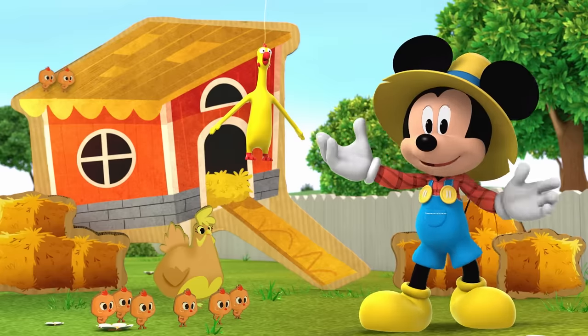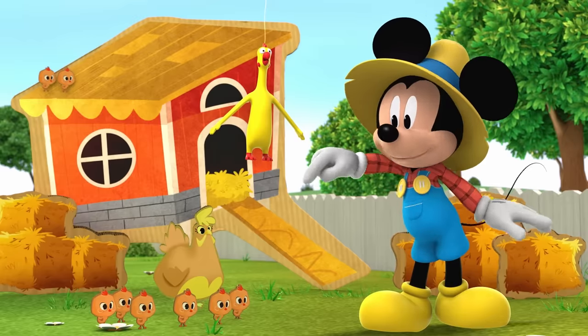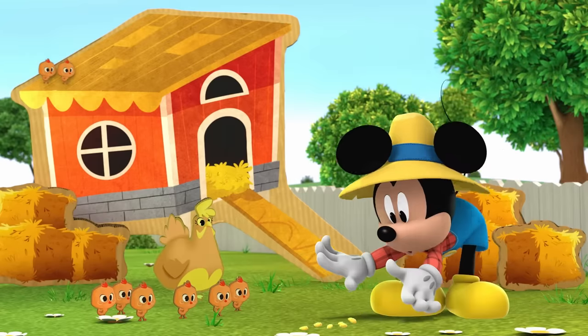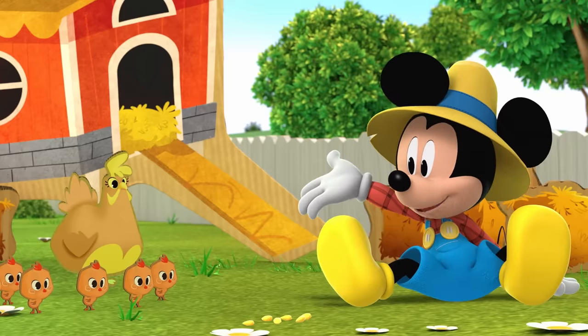As I was saying, this is my chicken, Bagak, and her baby chicks. Do you want to help me feed the chicks? Bagak! These chickens are good singers. Watch this.